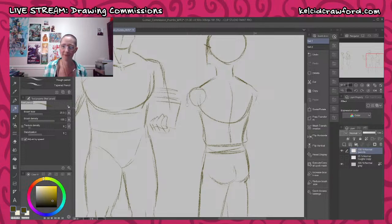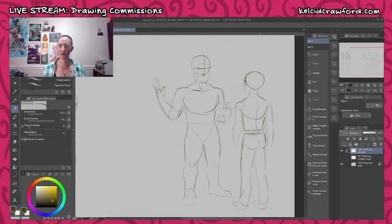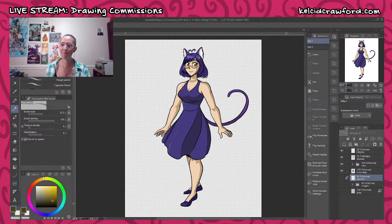Here we go. Kind of a neutral stance for the main character over here. I think that'll do for layouts. I'm going to need to wrap this up now, actually. So let's go ahead and X out of that window and bring up this finished masterpiece.